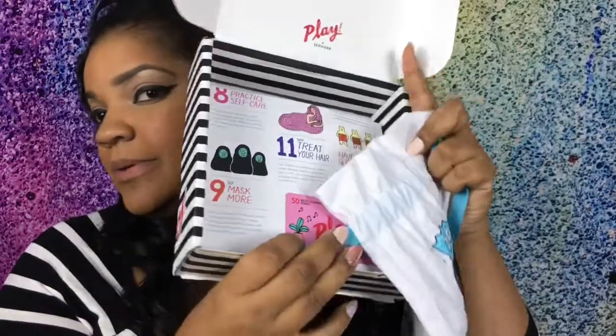Okay, this is the Sephora Play box that I got. Today is the 25th of January, and I'm unsure as to why it's arriving today. A lot of people... Really? Did I hit the camera? Oh, Lord. Let's see. I need a new tripod.